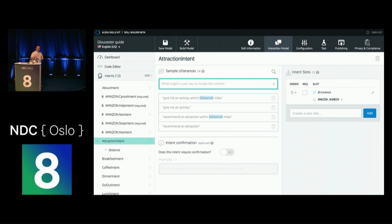So you can see here that this is our developer interface if you were using our developer console. And you can see here that I have, see if I can use my mouse to point to stuff because it's too hard to do that. You can see here that I have a list of my intents on the left-hand side. So I have one that's an attraction intent.